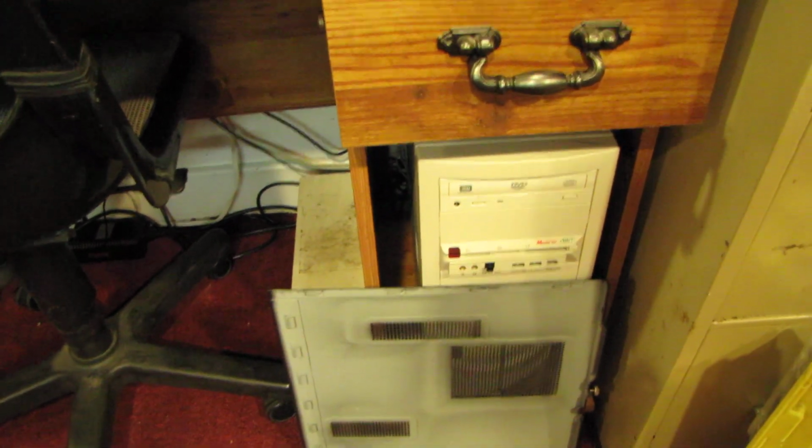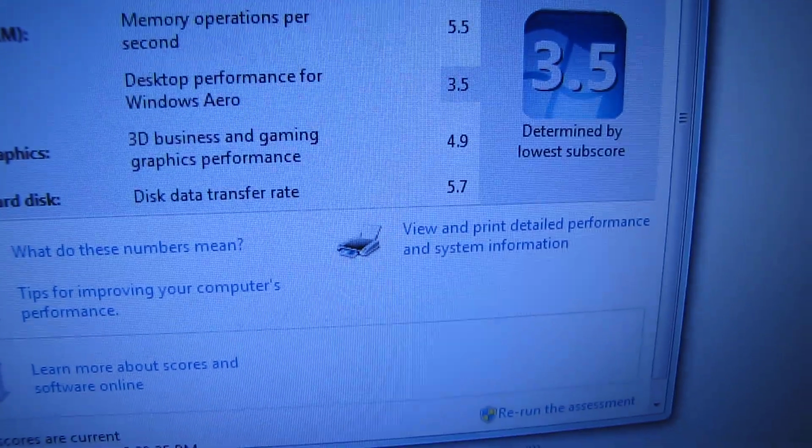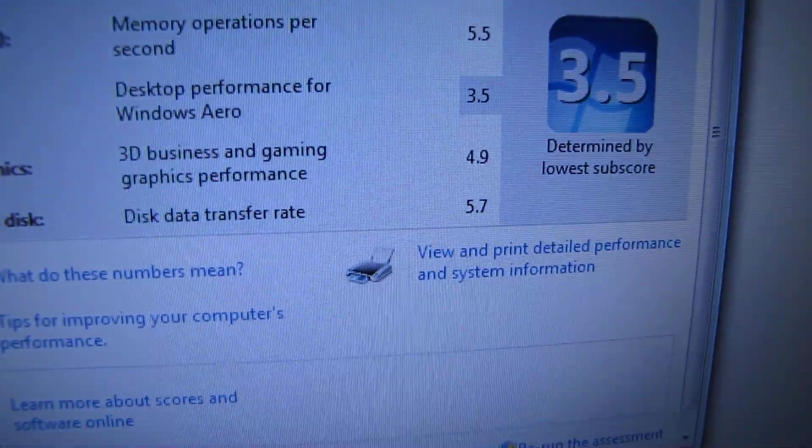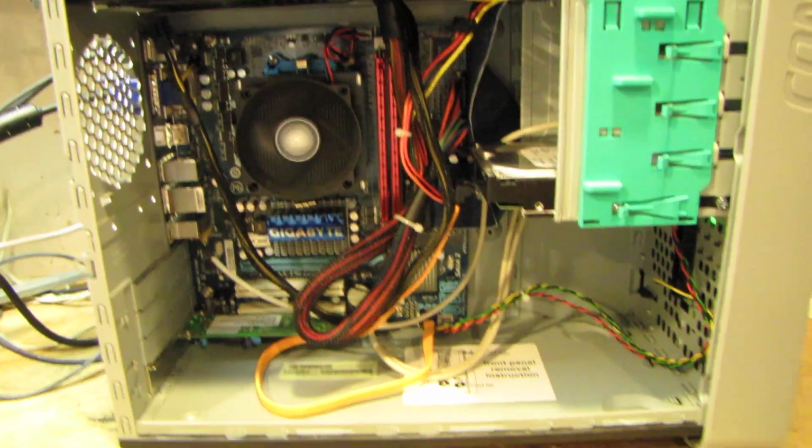In fact, this Athlon XP computer back in there, I had a video of a while back when I showed Windows 7 running on that. If I remember right, that was in the 5s as well, and that's just a first generation SATA drive, so I think that's just kind of odd. Let's see, anything else I was going to mention about this system here.